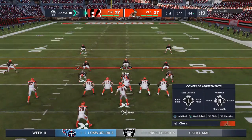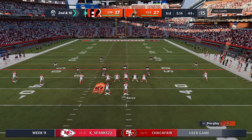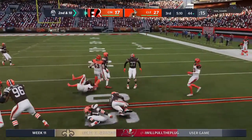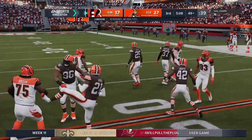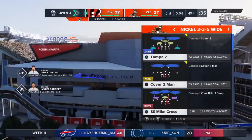So after the incompletion on first, now 2nd and 10. Now an option play on 2nd down. And he's going to take this across the 50 into Browns territory. They get 7 out of that, so they're left with a 3rd and 3.